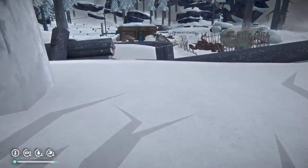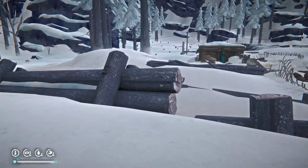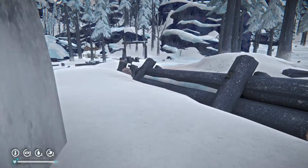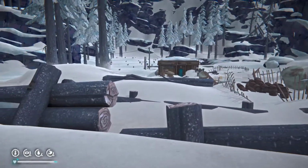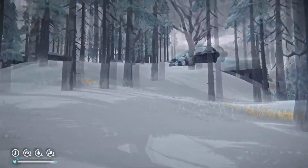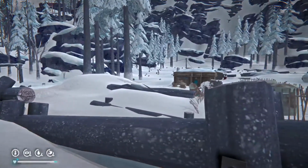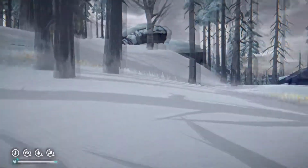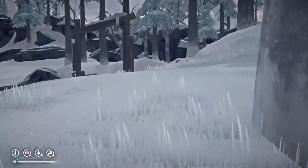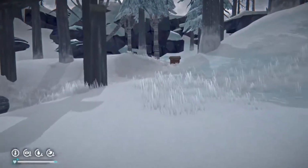Oh, there's the gas station. Where's that coming from? I see there's a deer over there. Okay. The deer over there doesn't seem to be being bothered by wolves at the moment, so... By the way, I did mention at one point there was a road sign up here, and I wanted to check that out.